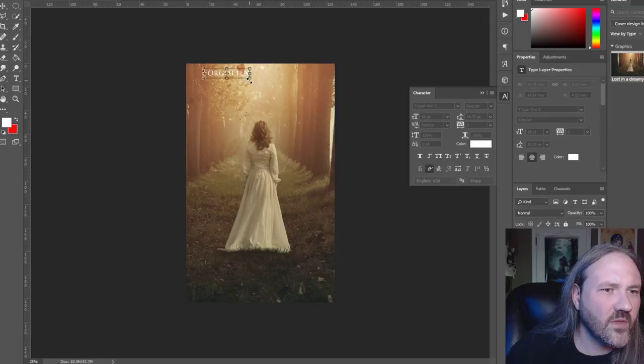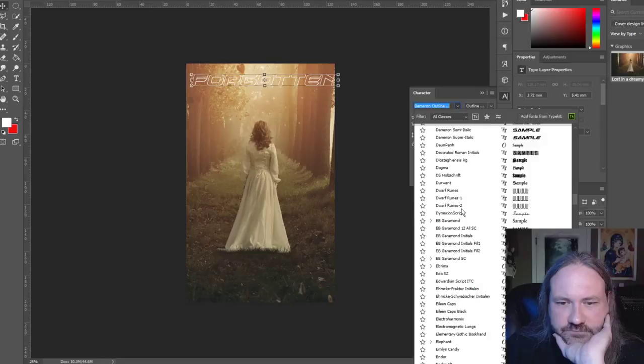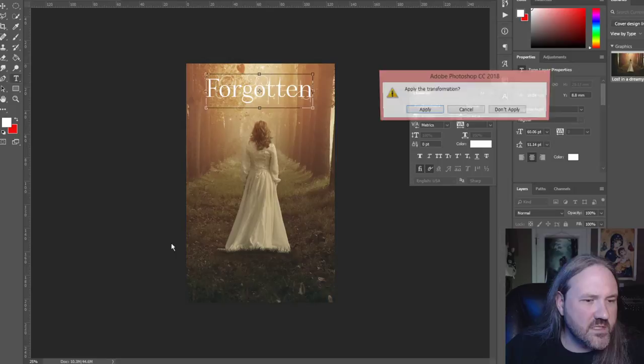Pump it up. Apply. Instead of Trajan, we'll go down to Fog Lighten. Fog Lighten number 4. Make it nice and big. I could probably do a lot better text effects with Photoshop. Same thing here.